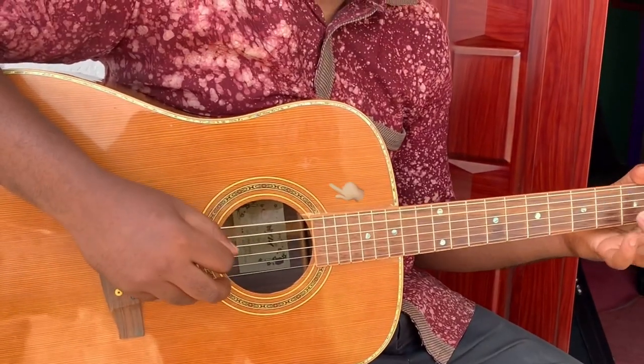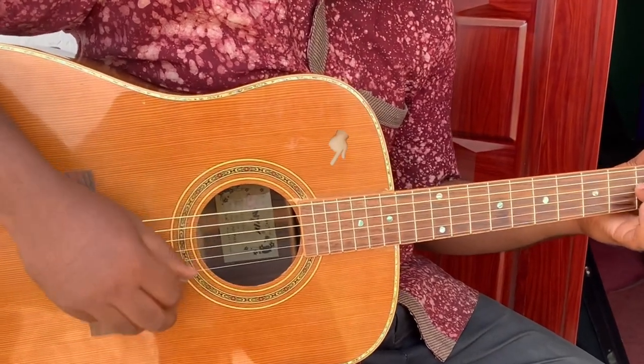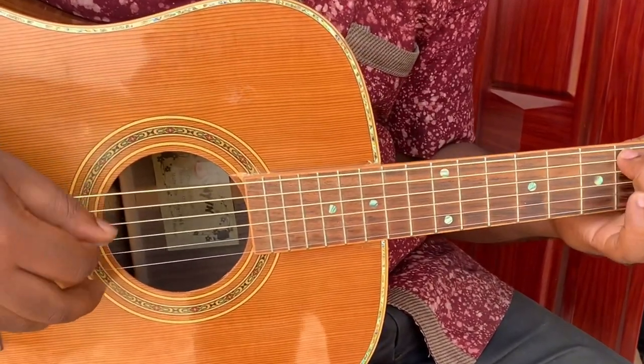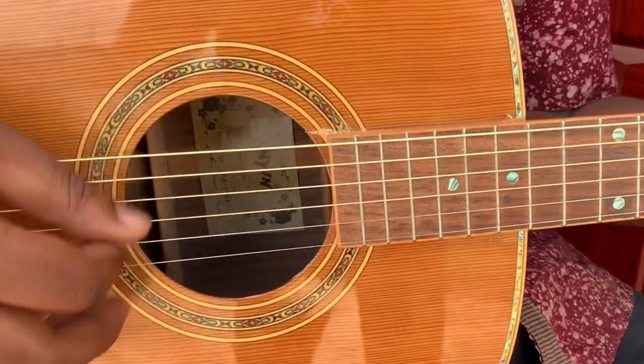So I don't know what's happening with the Chinese shop here in Ghana. Maybe they found some finish issues, or maybe someone didn't really want to play it and brought it there to be sold very cheap. I don't know what's happening, but the actual price of this guitar could be approximately $300. Think a bit outside the box, you could really get your hands on some cool guitars.